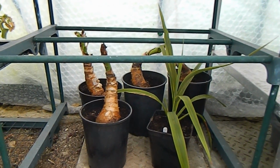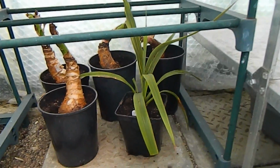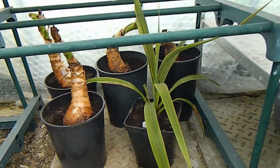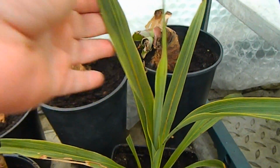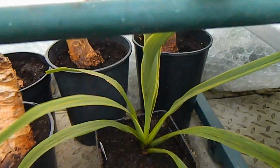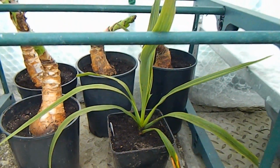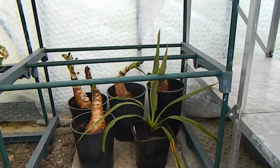Here we have those Crinums I bought as, well, tubers, bulbs, in bloom. And Cordyline indivisa that I got at the plant fair last autumn. I'll put a link to that video up above, but it's come through the winter for me and I potted it on, and hopefully it'll do well for me.